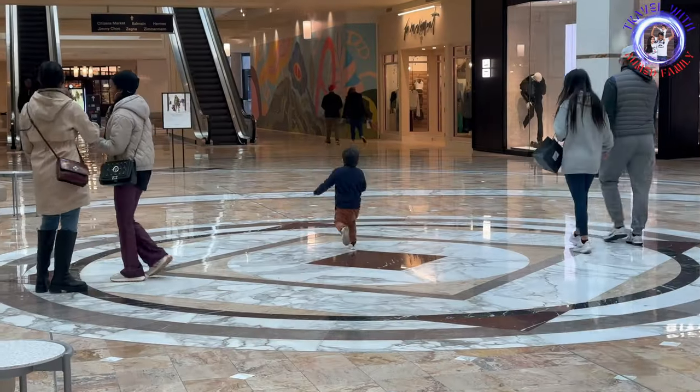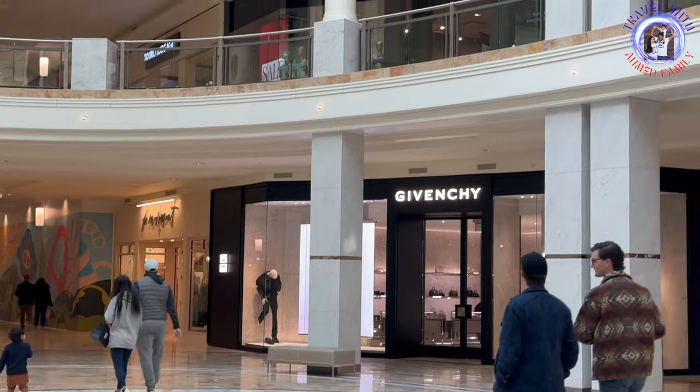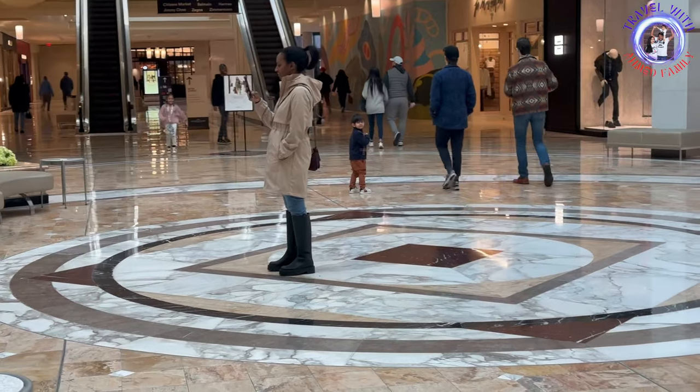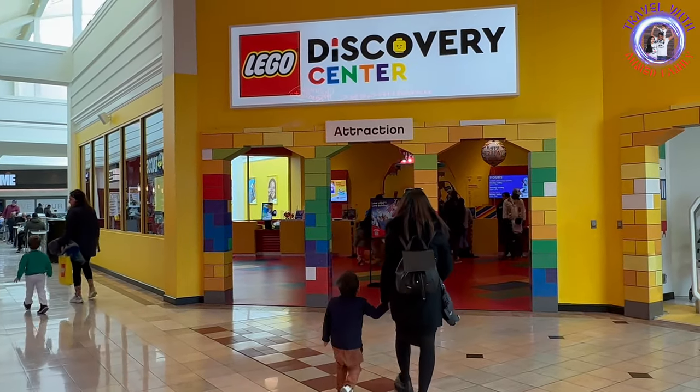There is a difference between Legoland Resorts and Legoland Discovery Center. Discovery Centers are smaller than normal Legoland Resorts. Unlike the resorts, which are mostly rides, Legoland Discovery Centers focus more on building.